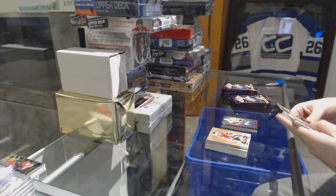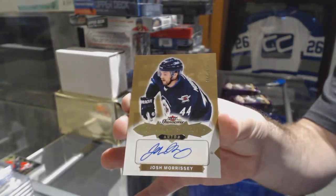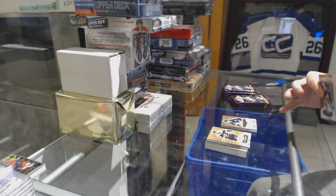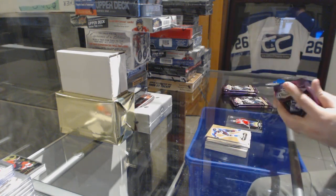Wow, Alex DeBrincat, solid player, man. For the Winnipeg Jets, to $4.99, autograph of Josh Morrissey. Scoring Kings of Alex Ovechkin. Pretty accurate on that one.